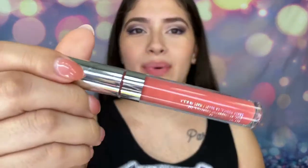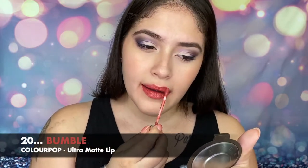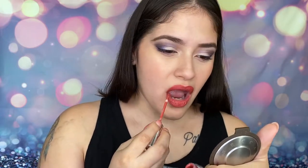So next up we have Bumble, which is my favorite matte liquid lipstick from them. Bumble is described as a warm rose and it retails for $7. And this is how Bumble looks. It is like a terracotta brownie red. It's just a really nice color, especially in the fall time that's coming up. I use this all the time in fall. Never fails. Such a good color.